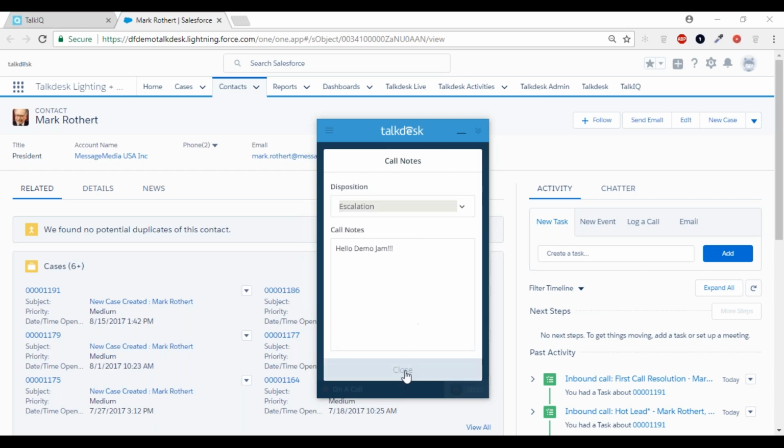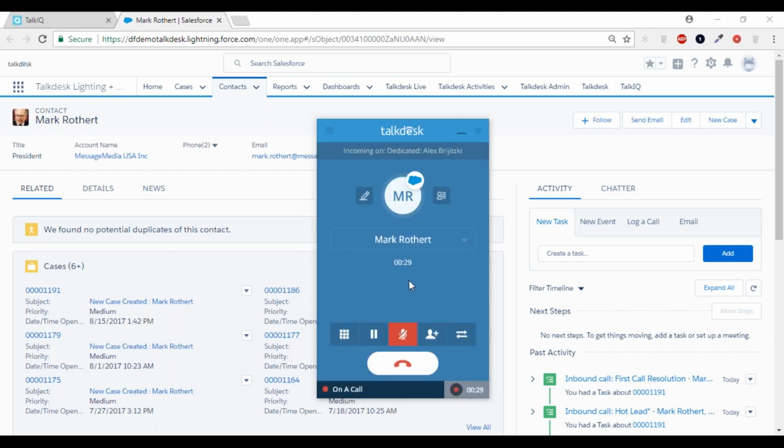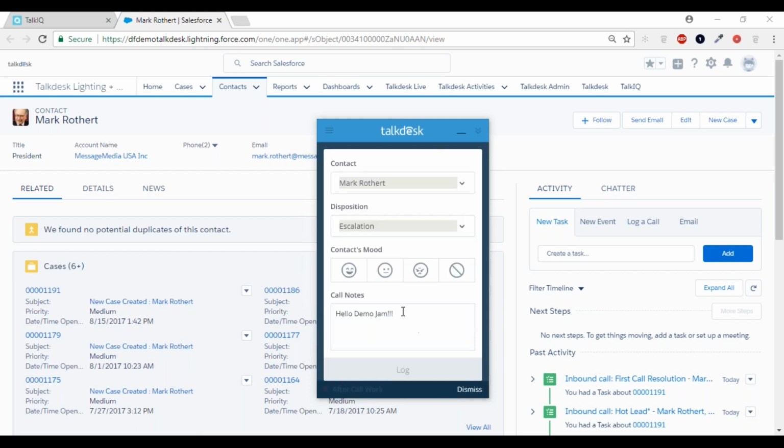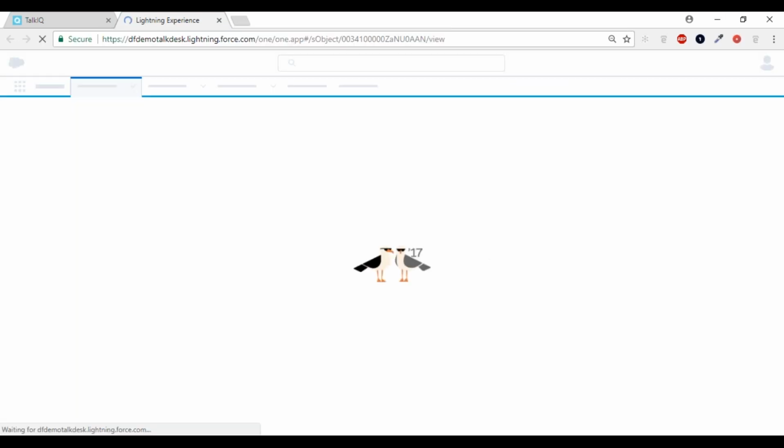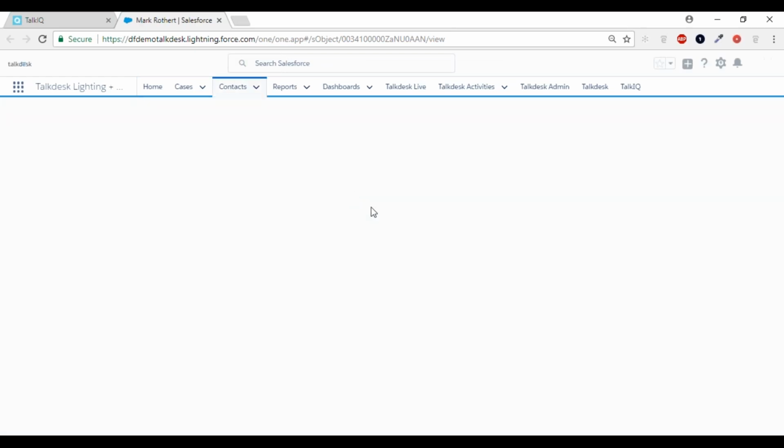For example, the escalation disposition can be configured to pass a particular case over to the escalation team with all the wonderful notes and context taken from this call. As we wrap up, we can even collect the contact smooth so our support team escalation squad knows exactly what type of customer they'll be dealing with. Everything does get logged in real time against the activity history record.